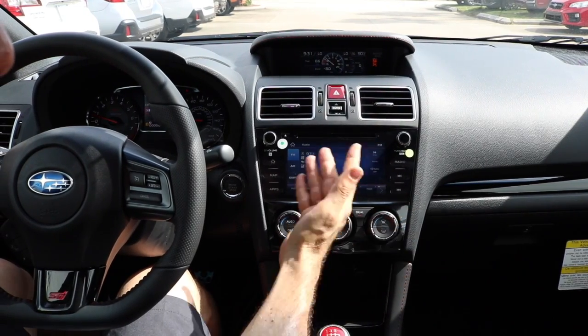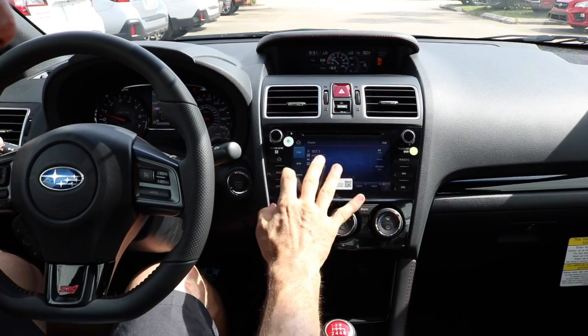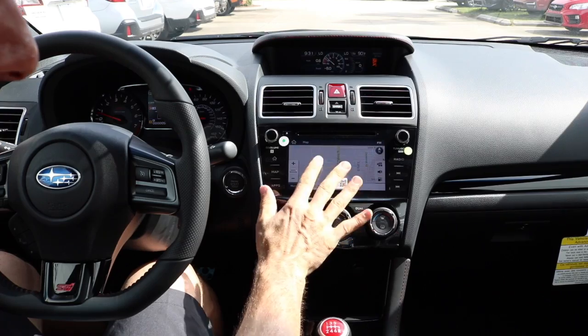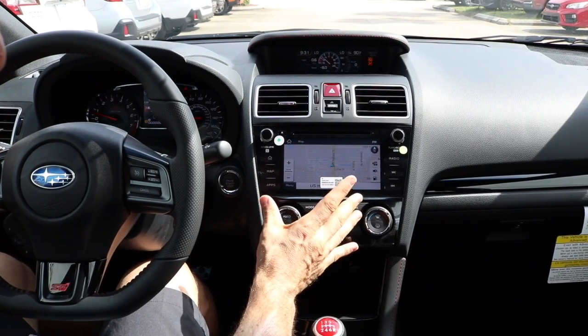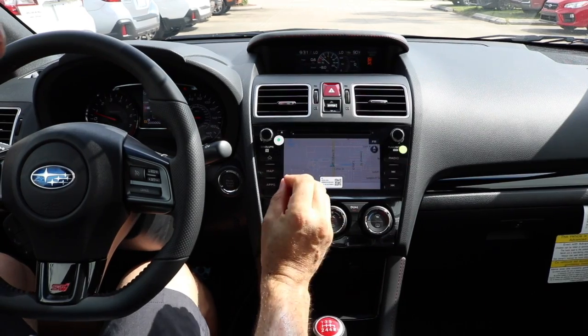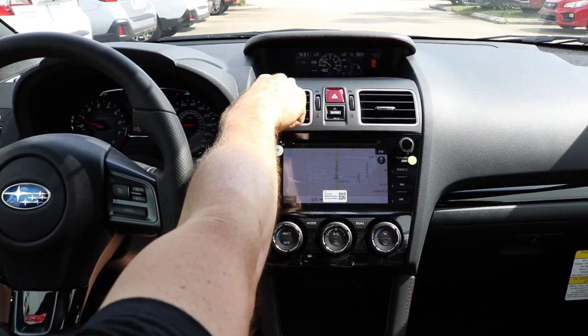You can see you got your full radio controls. The graphics are fine. Like I said, for the map itself, when you go to map, I don't know, there's just something about it, I'm not loving it. I don't know if it's the angle of this thing or what's going on, just not really loving it. What I do love, though, is I love the gauge pod at the top.